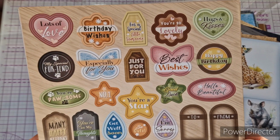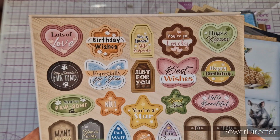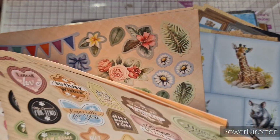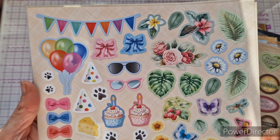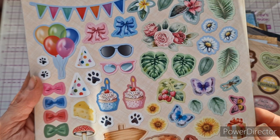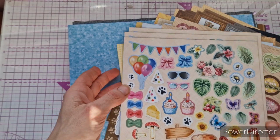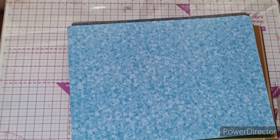Okay, fab. We've got sentiments. Do love a good sentiment sheet. All I normally do is back it onto cardstock just to give it a little bit extra strength. So I have 3 of those. And yes, an ephemera sheet. Again, love these. I cut them out, I back them on cardstock, and I am well away. Oh, I love it, look at those. Aren't they fantastic? So I've got 3 of those as well. So that is the little pocket pad.